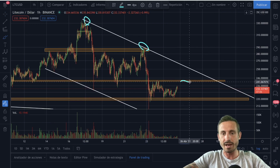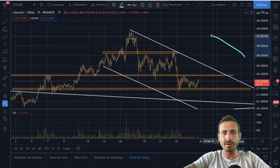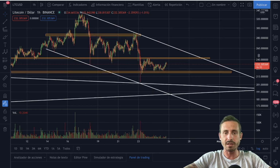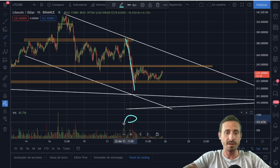So if we break out, we will get some type of rejection unless we break this resistance point. Bearish scenario, okay, bearish scenario, we are in a downtrend here on the 1 hourly chart. So what can we expect for Litecoin in the bearish scenario? We are coming from this huge drop here with a decent amount of volume.